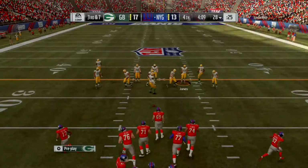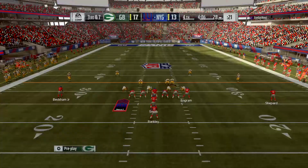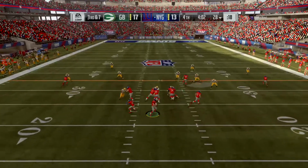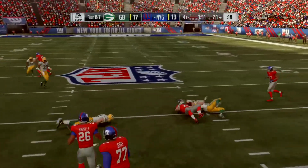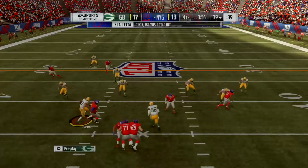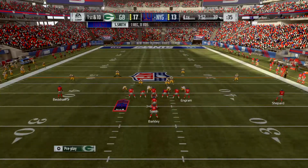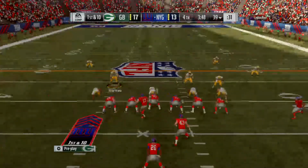The Giants on 3rd down. Just 1 for 5 to this point. This is 3rd and 7. Now it's Lauletta. Over the middle to Smith. And he gets this one just shy of the 40. They'll mark him down at the 39. Give him 11 yards that time and a new set of downs.